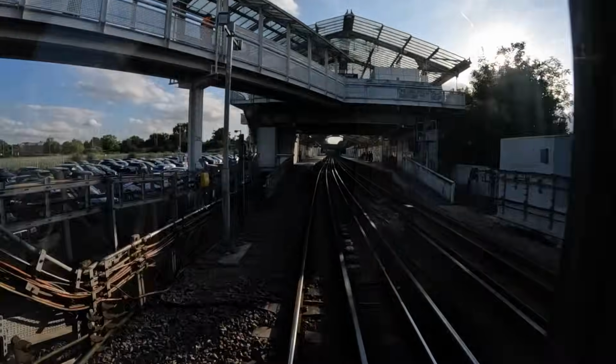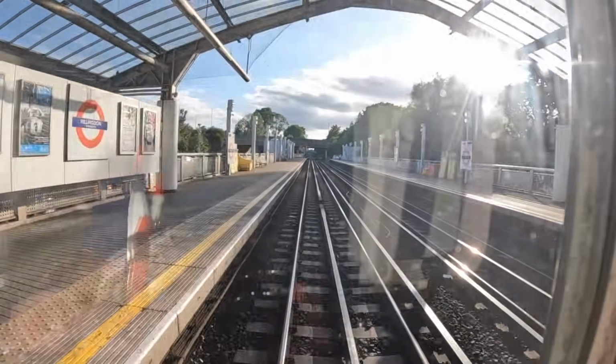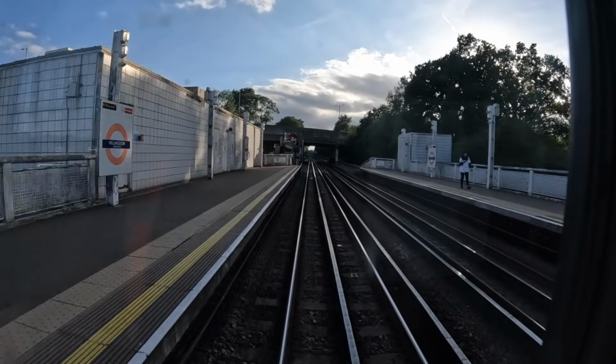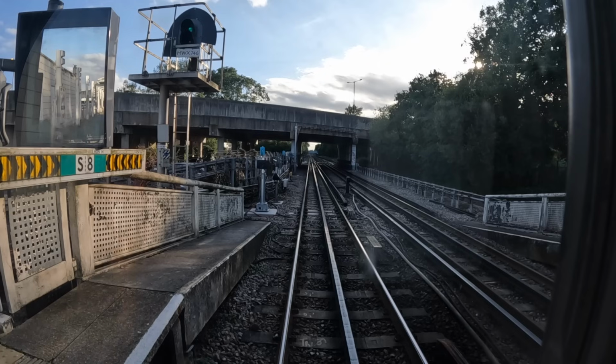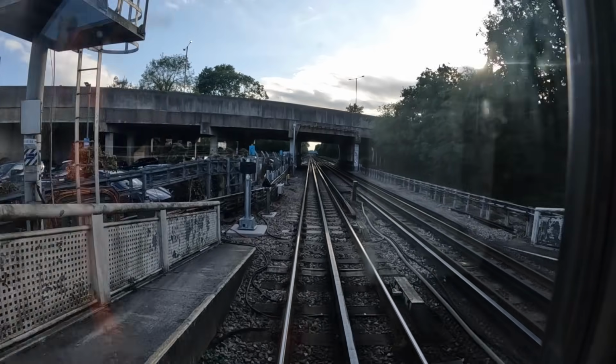So this is Hillingdon. And I think I'm going to stand up because I'm getting numb. Right, Uxbridge, Uxbridge. Everyone takes the mickey out about how I say that. I'm going to Uxbridge. I reckon I was dropped on my head as a baby.